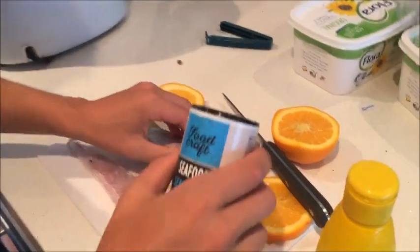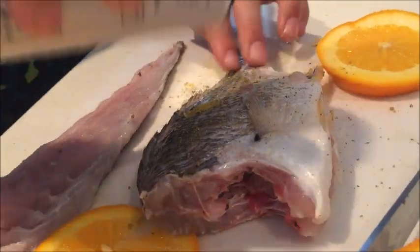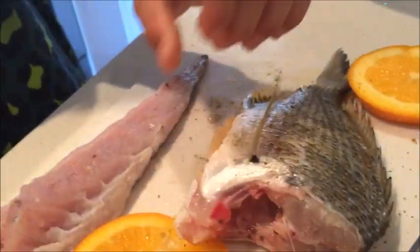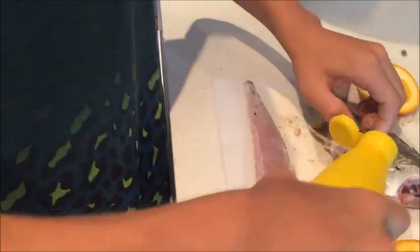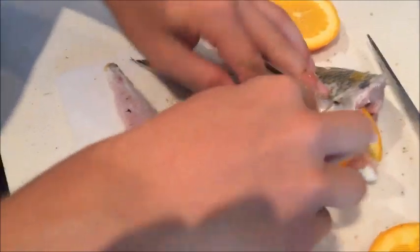Alright, now we're going to cook the fish up. So we're going to start with the bream. I'm going to put some seafood rub all on the fish, both sides. Alright, now we're going to experiment with putting some orange in there, but we're going to put some lemon juice in there first. Sorry, that's our cat. And now we're going to put the orange in. So yeah, that's the bream done.